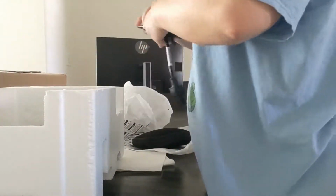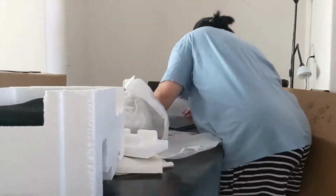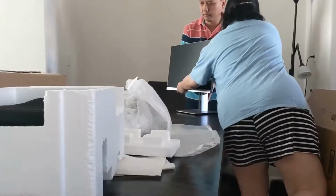So that didn't take too long, but I was having some trouble with the monitor, so I asked my husband to help me remove the stand or the holder.